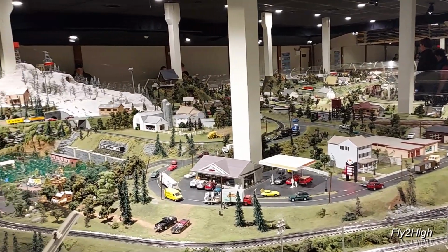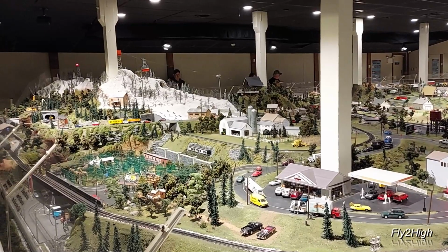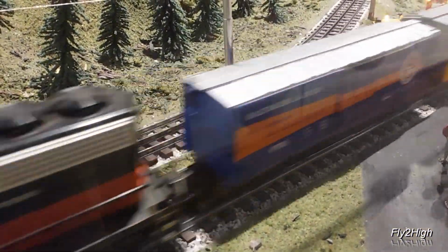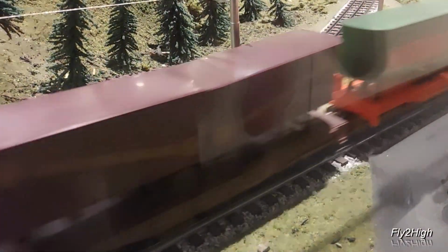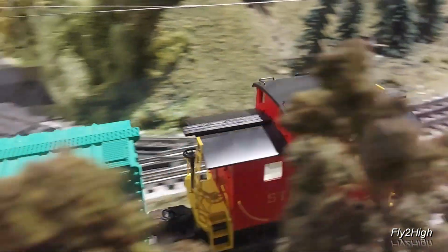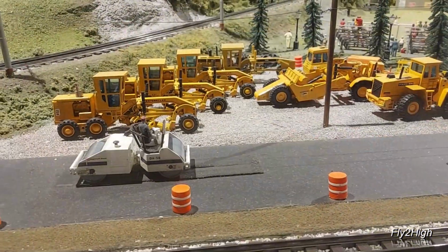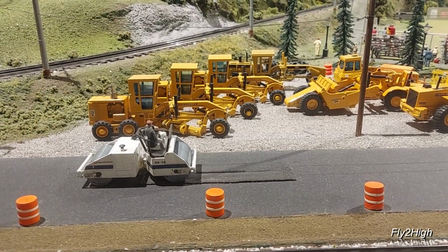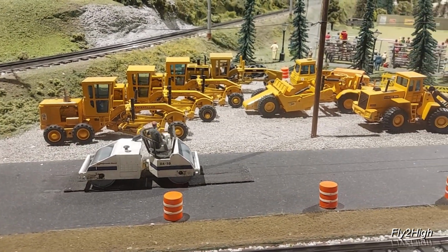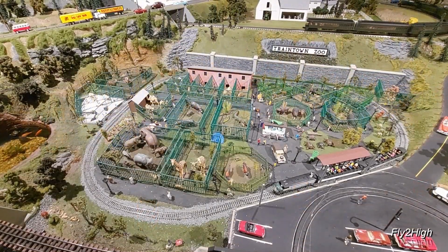When you first walk into the place, it's a bit overwhelming. You're not entirely sure where to look. Sure, there's absolutely trains, but there's so much more. It seems there's something small and intricate on every square inch of this layout. Here's a construction crew working on a new street. The town zoo.